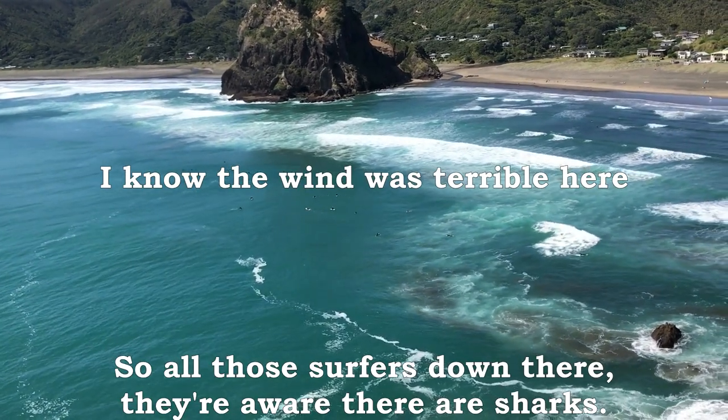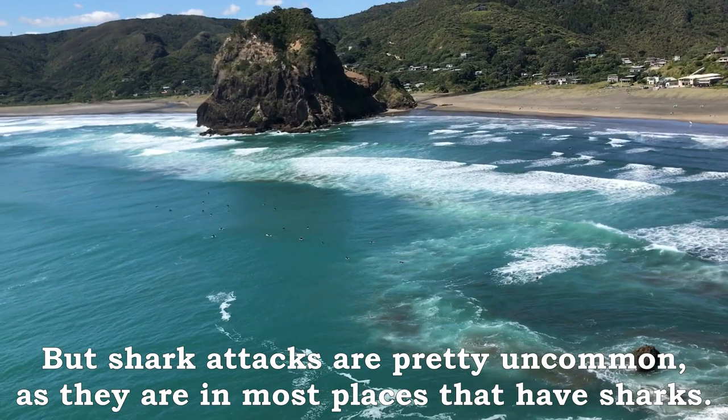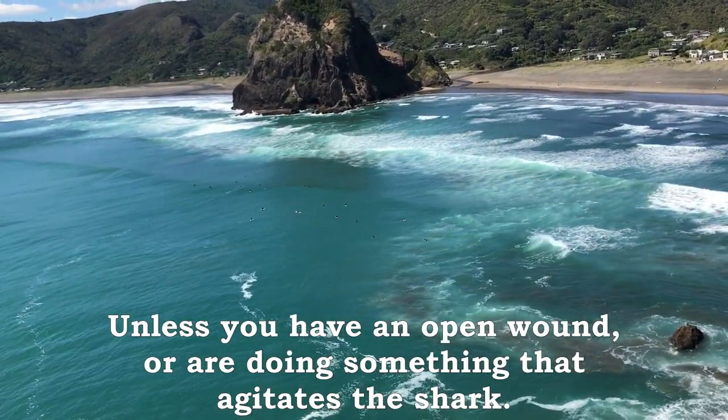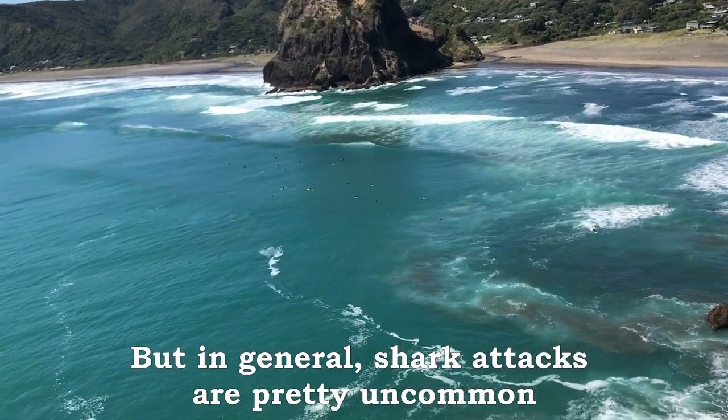So all those surfers down there, they're aware that there are sharks there, but shark attacks are pretty uncommon, as they are throughout most of the world. Generally, you're not gonna have an issue with the shark, unless you have like an open wound or you're doing something that agitates the shark, even if it's accidental. But in general, shark attacks are pretty uncommon.